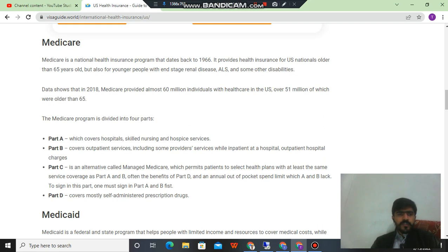The Medicare program is divided into four parts. Part A covers hospitals, skilled nursing and hospice services. Part B covers outpatient services, including some providers' services, inpatient at a hospital, and outpatient hospital charges. Part C is an alternative called Managed Medicare, which permits patients to select health plans with at least the same services coverage as Part A and B, often the benefits of Part D, and an annual out-of-pocket spend limit. One must sign up for Part A and B first. Part D covers mostly self-administered prescription drugs.